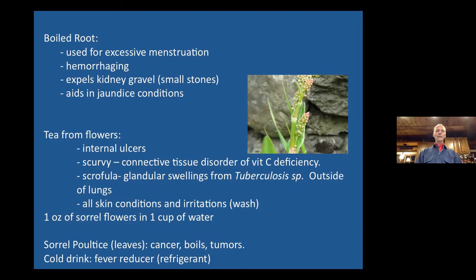Tea from the flowers, you can see the flowers over here on the right. These are some of the flowers that are just coming out in this particular example here. A tea from the flowers is beneficial for internal ulcers, so that would be like stomach ulcers. Again, a good source of vitamin C for scurvy prevention and reduction. And then scrofula, which basically is glandular swellings from the pathogen that causes tuberculosis when that pathogen is in the body somewhere outside of the lungs.